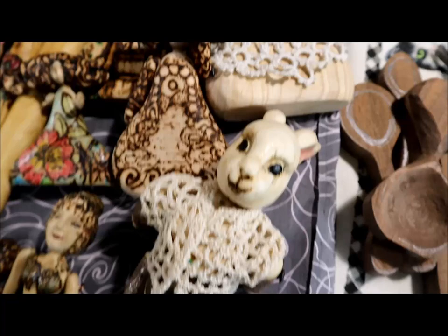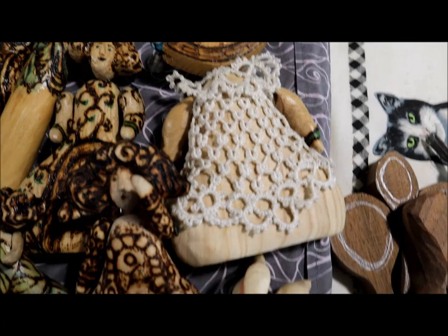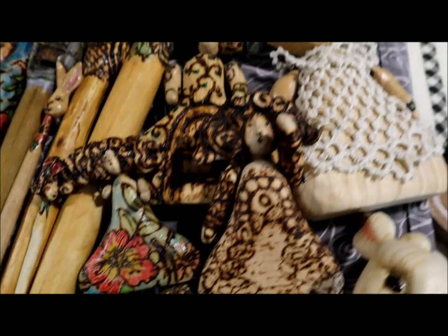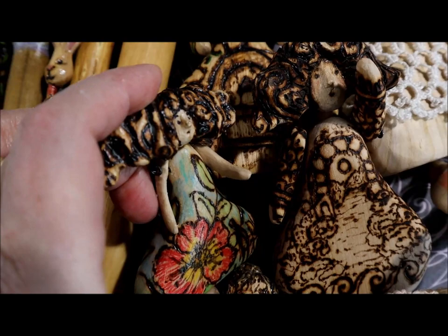And this doll then took on her body, the original, and had a head. Now, I'd made this head years ago, and she was waiting for a body, so perfect. And this dress I tatted years ago. Here are some more little dolls that I carved over the summer of 2020.